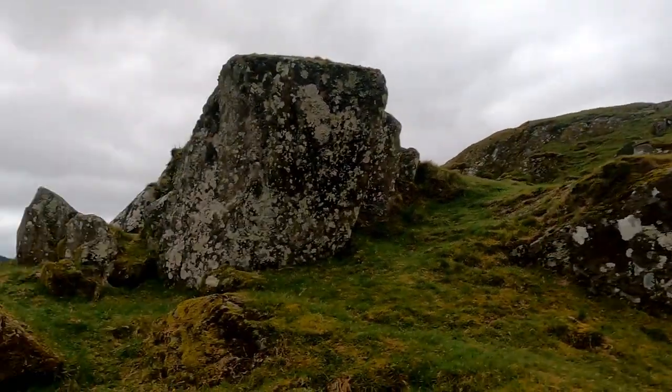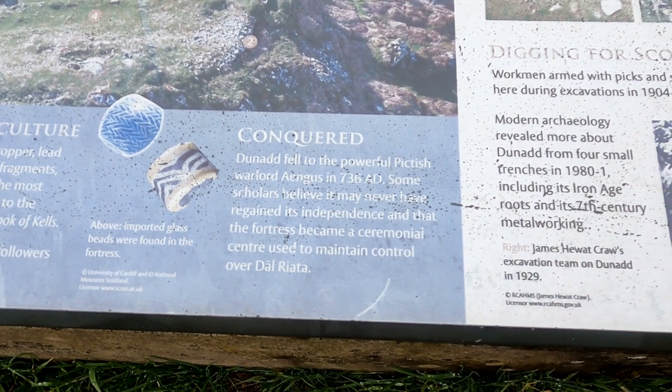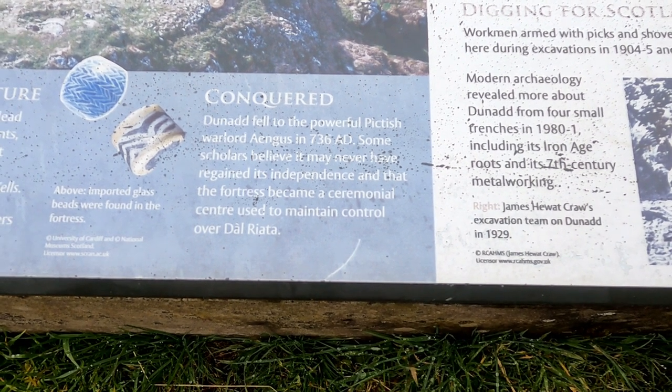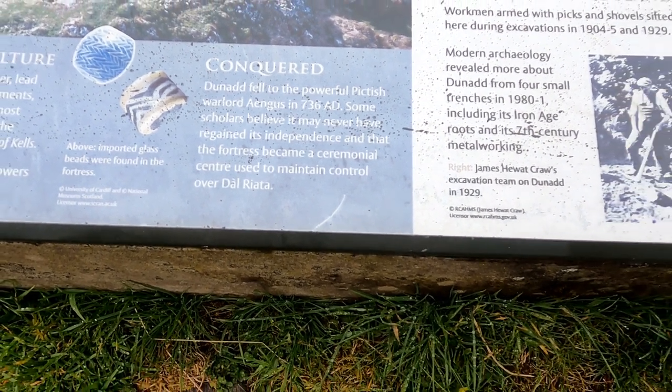I'd mentioned when I was up there about Dunadd and Dalriada being overrun by the Picts. I couldn't remember the dates, but it actually says it on this. Under that section there, conquered. Dunadd fell to the powerful Pictish warlord Angus in 736 AD. Some scholars believe it may never have regained its independence, and that the fortress became a ceremonial centre used to maintain control over Dalriada. And if I recall, I think the Pictish king placed his son in control of Dalriada.